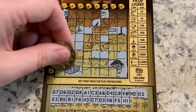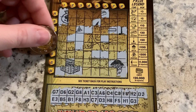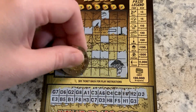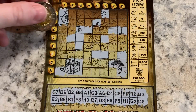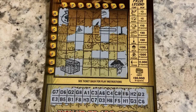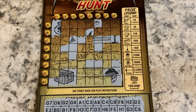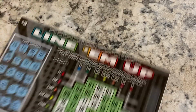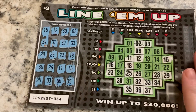F5, H1, G3. All right, come on. Last square. Give us something good. C6. Looks like another whole lot of nothing. All right, so no treasures found. I don't think Arizona hooked us up here. So I think all we got is a big fat $3 from Line Them Up. But we will check right now and see.